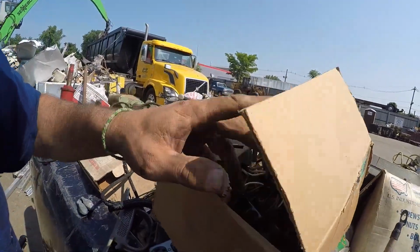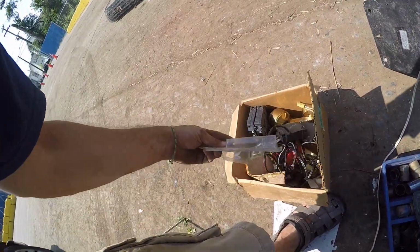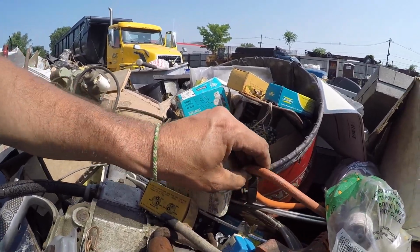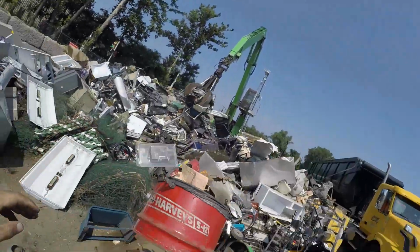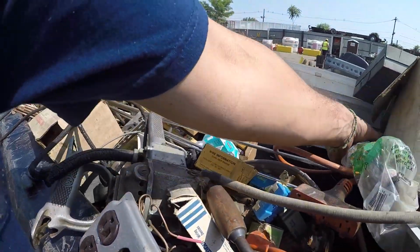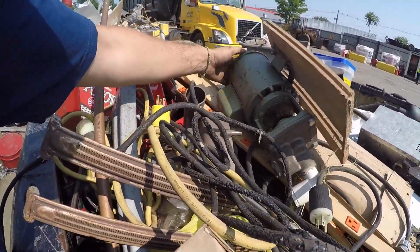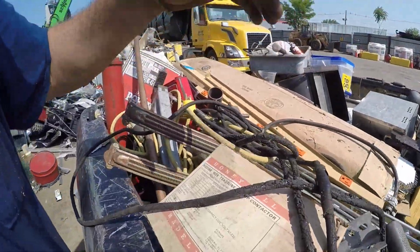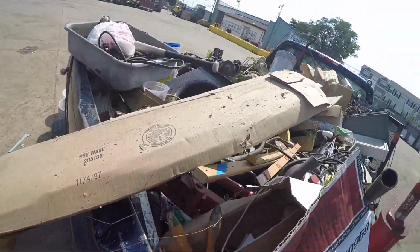Thing had some good weight to it. That's all brass. Brass wire brushes. I think this box here can come off. This actually has a good piece of brass on that side. It's a little pump motor. This is all the stuff for a drop leaf ceiling.